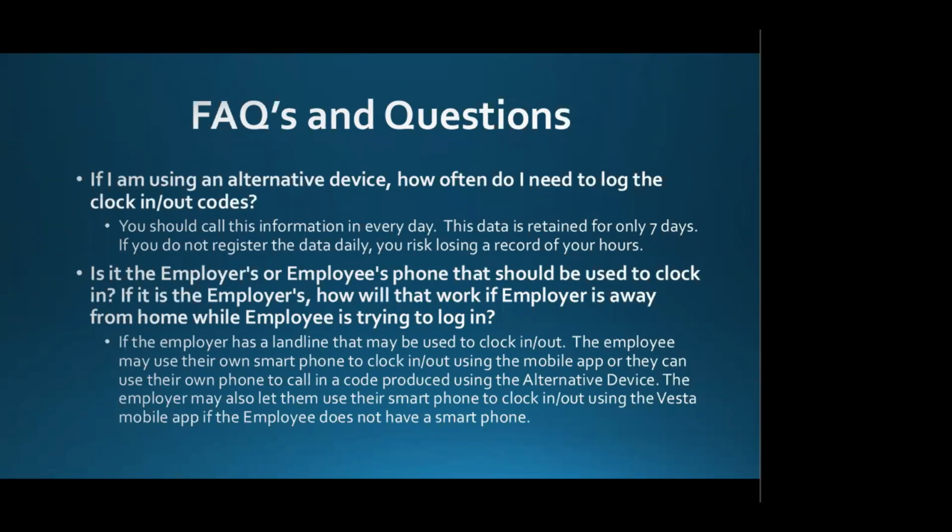And you should do that immediately. You can write the numbers down for when you were going to clock in and clock out and call them in later. You can do that, but that's not something you want to practice daily. That can build up, and then your time can run out to enter those hours. This data is only retained for 7 days. If you do not register the data daily, you risk losing a record of your hours. And that's just one of the ways to clock in.